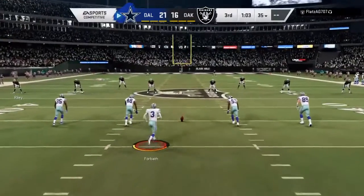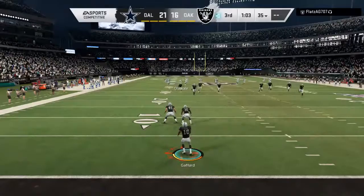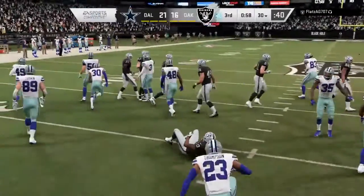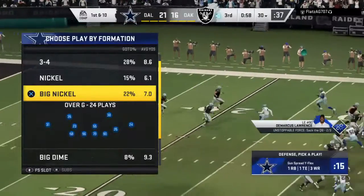Forbath to send it away now following the touchdown. This fielded at the 2. And a nice return sets him up pretty good here at the 30-yard line. At their own 30-yard line.